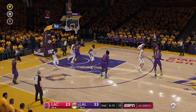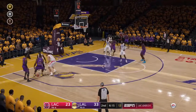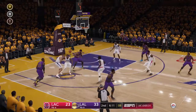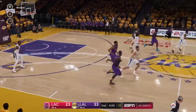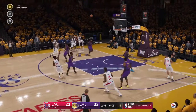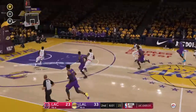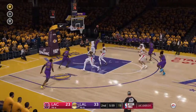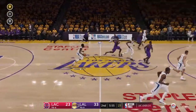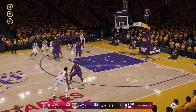Caldwell Pope against Paul George. James. Beverly into the front court, trailing by 10. Just off the mark. Let's be realistic. He's probably not going to miss a lot of shots. But the more effort you can give, you want to try to tire him out. Take his legs away. Make him work to catch the ball. That's how you win a defensive battle.